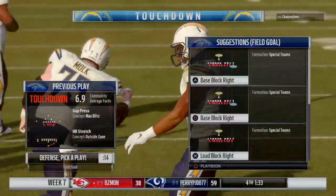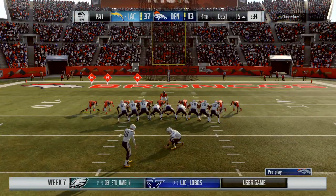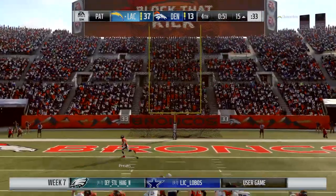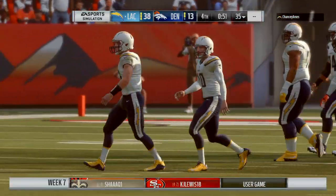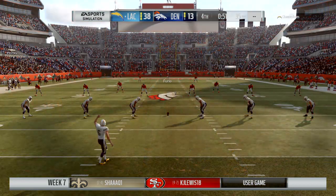Touchdown, Chargers. Melvin Gordon, his 2nd touchdown of the afternoon. And the Chargers capitalize on the short field as they take it in for 6. Point after by Lambeau, up and good. And the decision to just kick the extra point winds up successful.